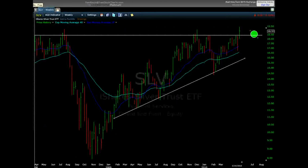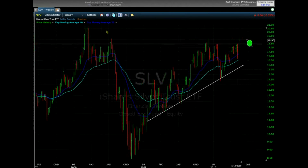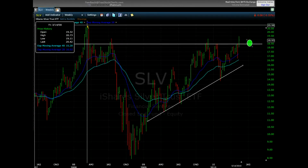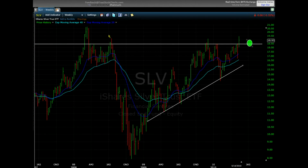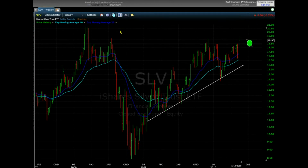Alright, silver market is very strong. It broke out from its previous consolidation period here, consolidation or resistance zone. It's still below its 2008 highs, but the upcoming week will show us if the bulls are still strong here and are we chasing the old highs.